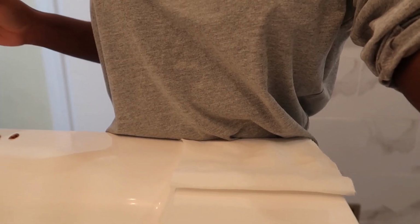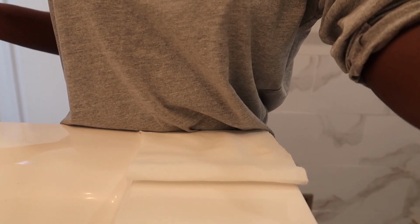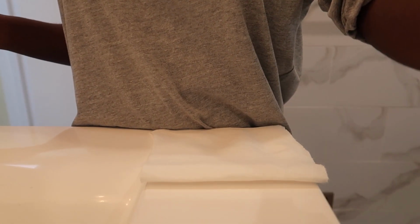So I'm gonna put you guys down. Let's get to work. Put y'all down right here. We've cleaned the space off a little bit. I have my nails right here. They're already laid out. I just mapped them out and tried to see which ones match my fingernails.